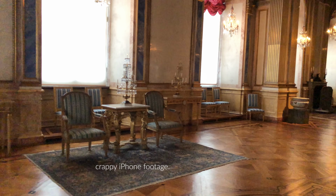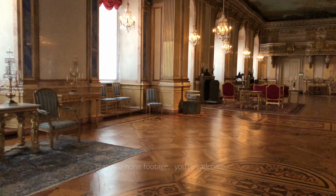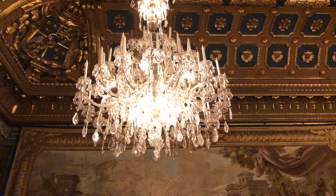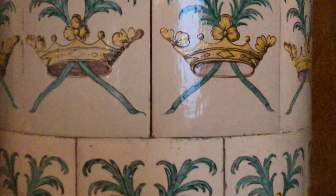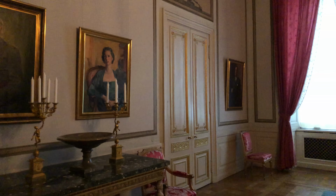After the exhibit, we toured parts of the castle. Most of the spaces are vast, dark, pompous and gloomy, but there are a few slightly airier rooms which are my favorites.